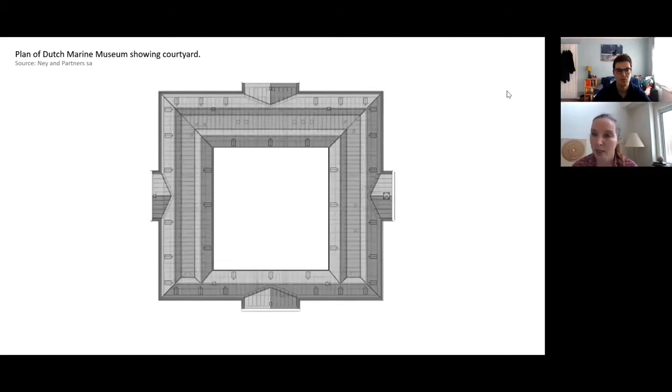So an invited design competition was held to design a roof over this courtyard, so that this roof would allow for additional activities like concerts and events to take place in the courtyard. And so we were invited, well, Ney and Partners was invited to submit a design.